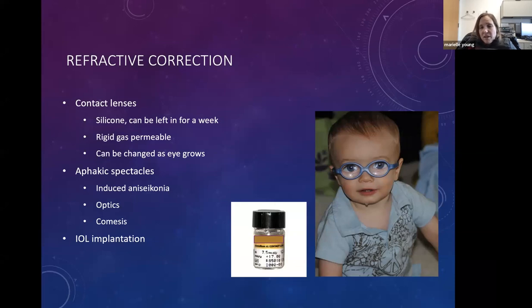So the hard part of these kids is not taking the cataracts out. You just suck those cataracts out. They're not the most difficult cataracts to do, but the hard part is following them after and figuring out what kind of contacts, what kind of glasses, and then when to put in IOLs.